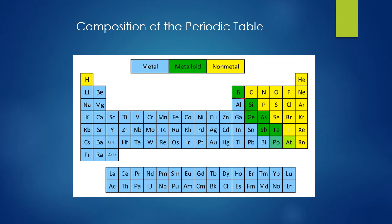The green elements are the metalloids or the semimetals. On your periodic table, hopefully you have it printed out, you can even draw it here, you'll actually see a bold zigzag line exactly where I'm drawing this red line. The reason that bold zigzag line is there is because it is trying to separate the metals in blue from the nonmetals in yellow.